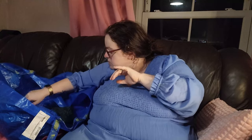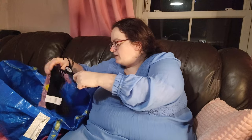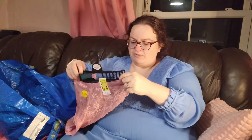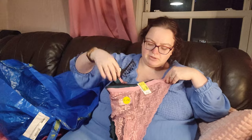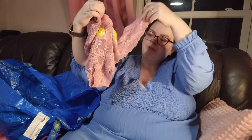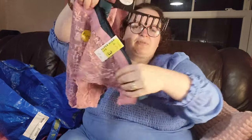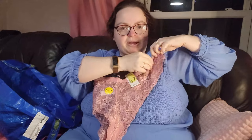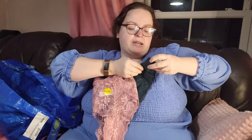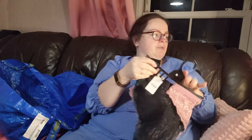So I've just bought, they've fallen off the thing, I think. Let me show you. So there's a pinky one, same design, and then an almond one. You can see them. So pink, an emerald green one, and just a black one. But these were £7.50, or two for £12. I thought they were quite good for value.